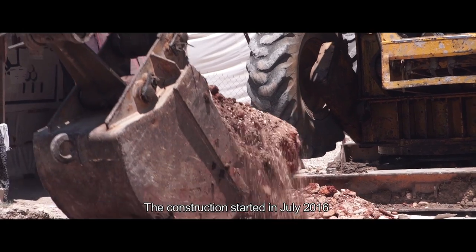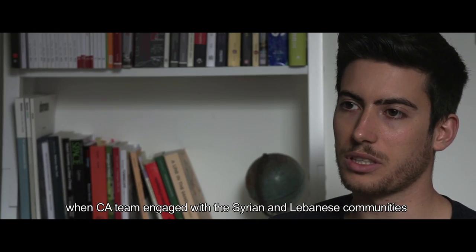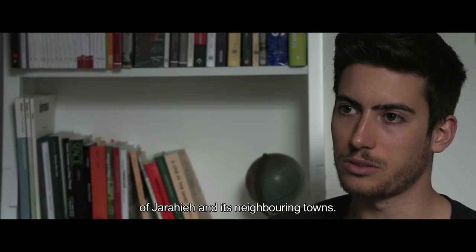The construction started in July 2016 when the CatalyticAction team engaged with the Syrian and Lebanese communities of Jarahieh and its neighboring towns.